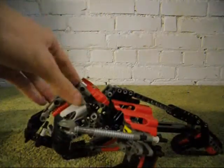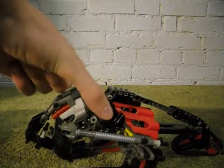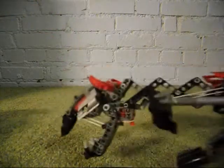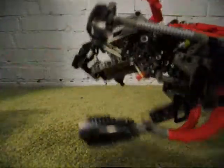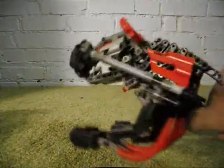And he also features these horns on the side. These are red Golly hooks, which are what bulls have. And he also has these what look like hooves right there.